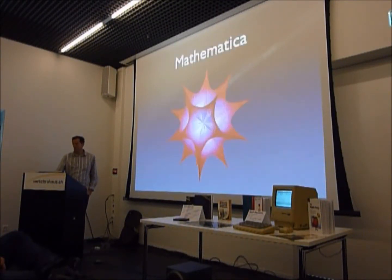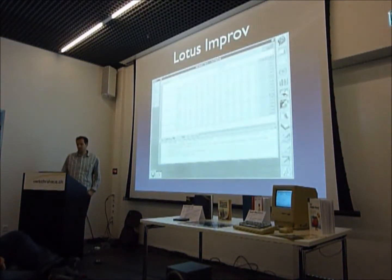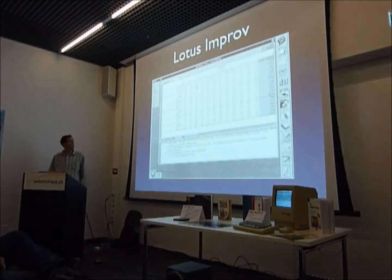One example is Mathematica. You should know this software. It was first on the NeXT and then ported to other systems. Another example is Lotus Improv. I believe it's where also the time tables and pivot tables were invented or first implemented. And later also it was ported to other systems.